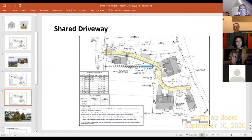I also have a question about the shared driveway as it relates to my own property line. So right here where the arrow is stated, that part of the driveway comes pretty close to the property line for my lot. And I was wondering, when it comes to snow plowing or removal, how that would be handled, because I just wouldn't want a lot of snow to build up in that little corner of my lot.